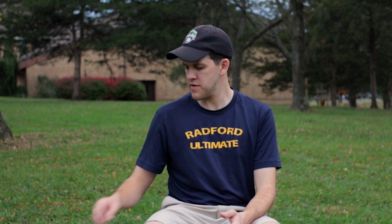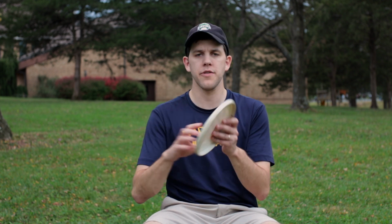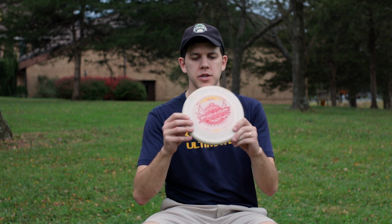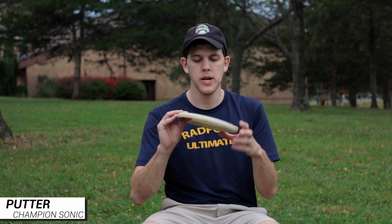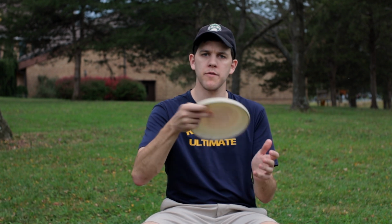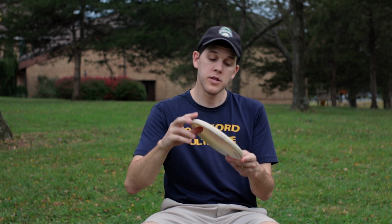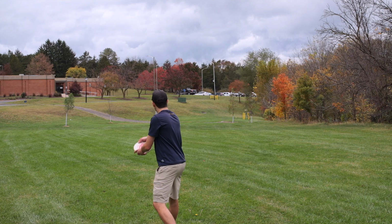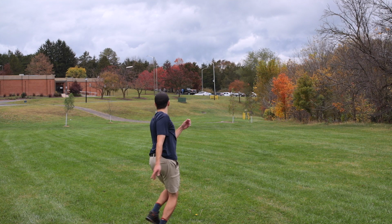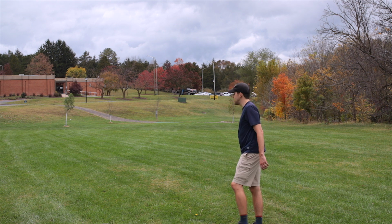All right, so now moving on to my throwing putters. I throw a Garrett Girthy Sonic, and actually Garrett himself did sign this when I got it from him, but it's faded now. But I like to use this disc for just soft approach shots, little backhand turnovers sometimes. To me, this flies mostly similar to an Ultimate Frisbee disc, so it gives me a lot of comfort and a lot of familiarity. So I'll use this for some soft approach shots.